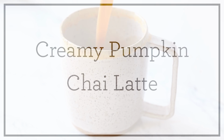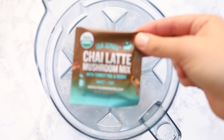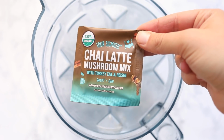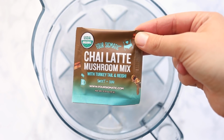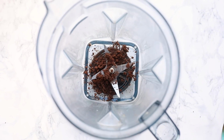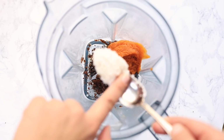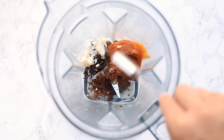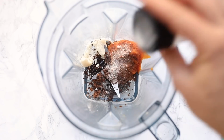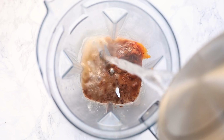The first pumpkin recipe we're gonna make is a really easy and delicious pumpkin chai latte. So we're gonna start with a chai latte package from Four Sigmatic. I buy these on Thrive Market, but you could also use a chai concentrate, or you could make a quick chai tea. If you are using this packet, which I highly recommend because they're delicious, you can just pour the contents of the package into your blender, top that with about 2 tablespoons of pumpkin puree, a tablespoon of coconut butter, some pumpkin pie spice, some stevia, monk fruit extract, maple syrup, whatever sweetener you want to use, some almond milk, and top that all with hot water.